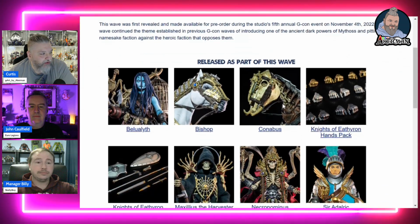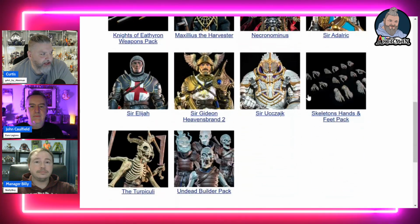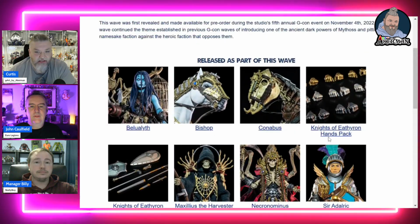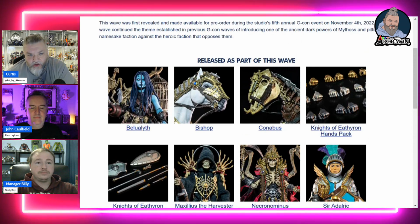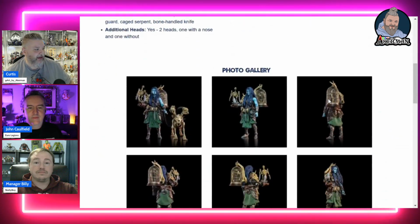And we're going to go through each of these figures and packs and stuff in here and just kind of see what strikes us. Because it's been a long time since I've looked at this. These pre-orders, especially for these big waves, can take upwards of 2 years. And so yeah, I think it's time to kind of just take a look at them. So we're just going to work our way through alphabetically, and we're going to start with Belualyth. I'm not going to read bios and stuff. We're really focused more on the customizing side of things here.